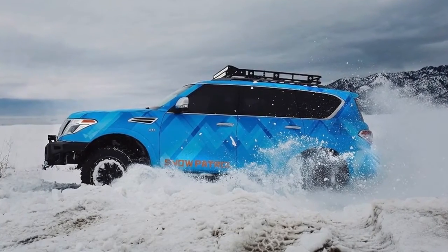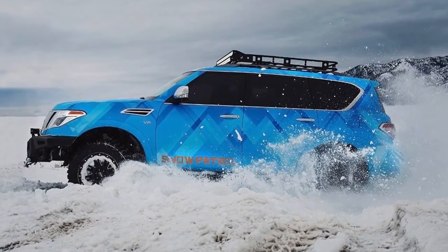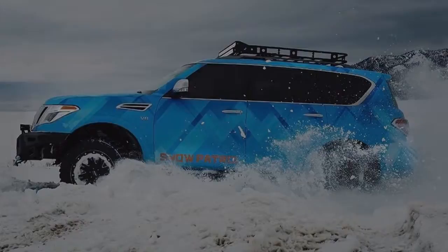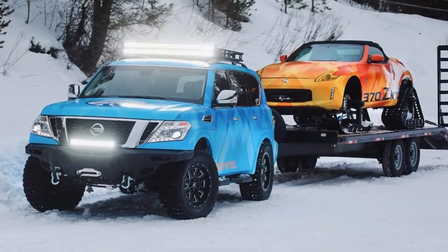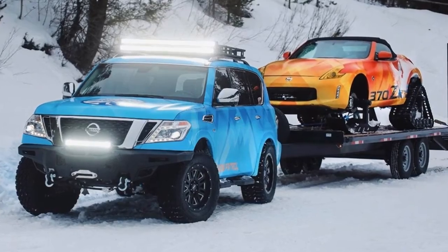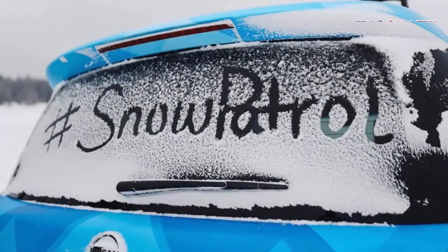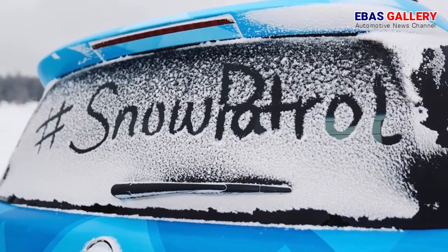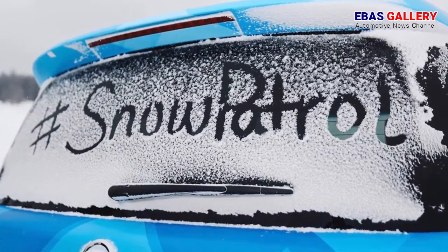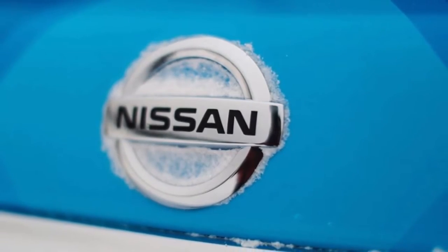To make the Nissan Armada Snow Patrol, the automaker started with your standard 2018 Armada SUV with its 390 HP, 5.8-liter V8 and 7-speed automatic transmission. Nissan replaced both the wheels and tires, adding 20-inch Cognito Series 61 wheels in satin black and Pro Comp MT2 off-road tires. Nissan also raised the suspension 2 inches at the front and 1 inch at the back.